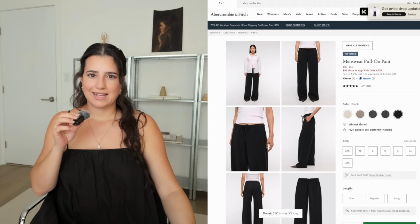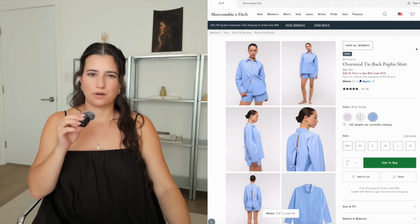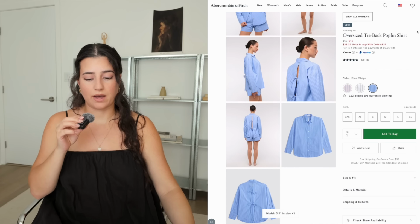They also have tanks and camis that are pretty good. Some things, the quality is kind of hit or miss, but with their denim personally, I've had really good luck.